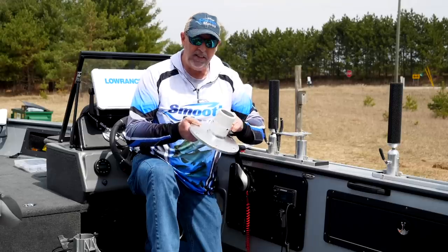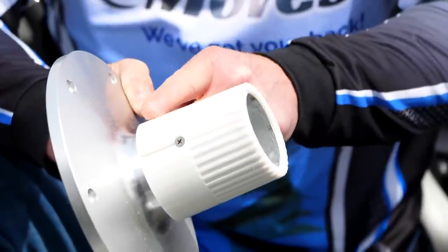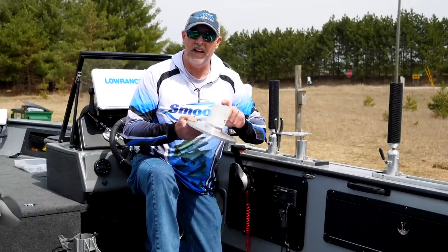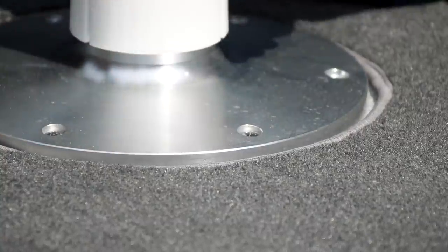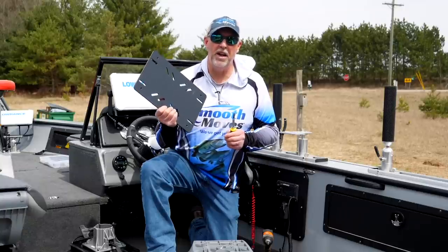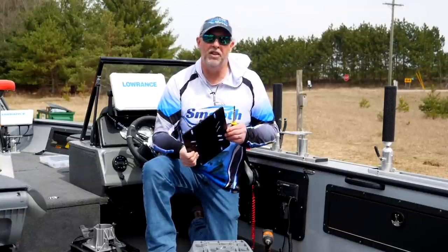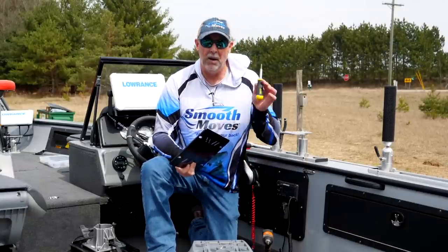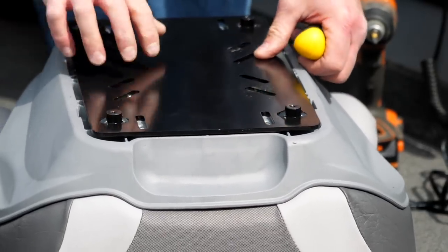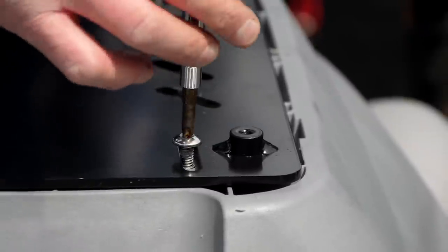Secondly, you're going to notice that these come in different height patterns depending on how tall you might be. If you go on the Smooth Moves website, you can determine the exact right seat base when you're ordering to get the right height that fits you perfectly. The next step is to take the base that comes standard in the Smooth Move kit, and you're going to mount this to the existing boat seat. I highly recommend you do this with a regular screwdriver, and the reason for that, it allows you to line the screws up so you don't have to worry about any of them getting cross-threaded.